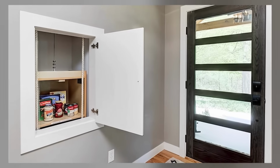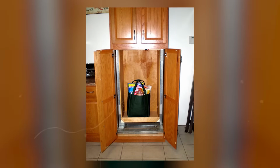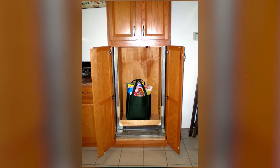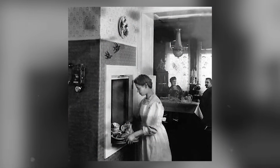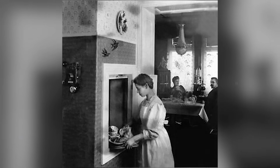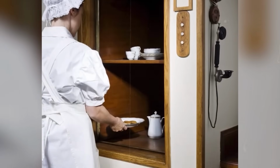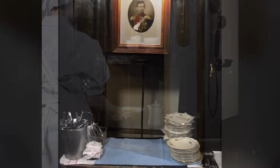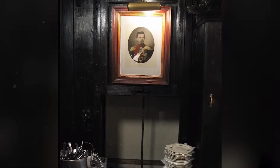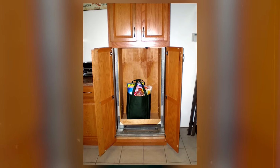Dumbwaiters were typically operated with a pulley system, using ropes and counterweights to make lifting easier. Wealthy households, and even some commercial buildings like hotels and restaurants, relied on them to keep service running smoothly. While they may seem like a luxury of the past, some homes and businesses still use modern versions today. However, in older houses, dumbwaiters often sit unused, repurposed as storage spaces, or sealed off entirely. And yes, many kids in these homes have undoubtedly been tempted to climb inside for a little makeshift elevator adventure, though that was never their intended purpose.